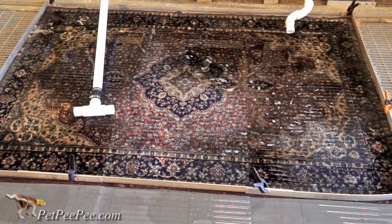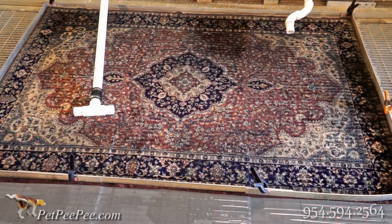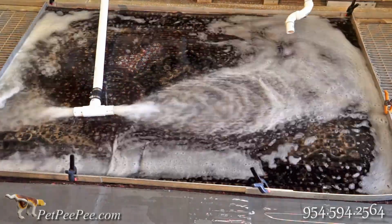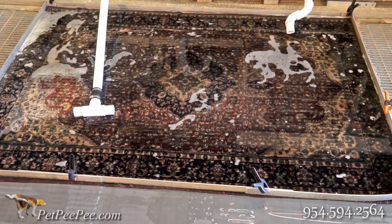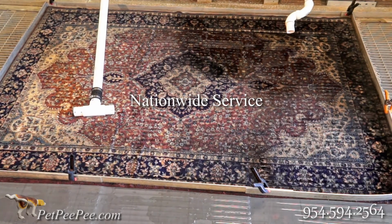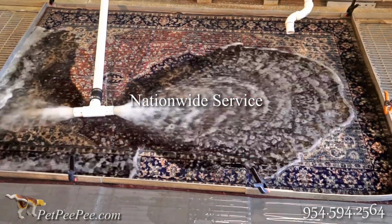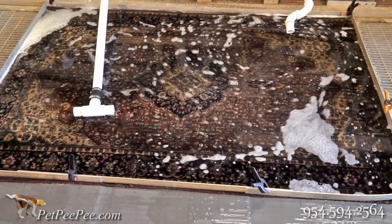PetPeePee's revolutionary cleaning technique saved my beautiful rug. My wool antique Oriental rug was completely saturated with urine odor. Every professional rug cleaner said they could clean it, but the vegetable dyes would run and the white areas would be a little pink. Martin at PetPeePee sent my rug back to me odor-free, with the colors intact, brighter and more vibrant than ever before.